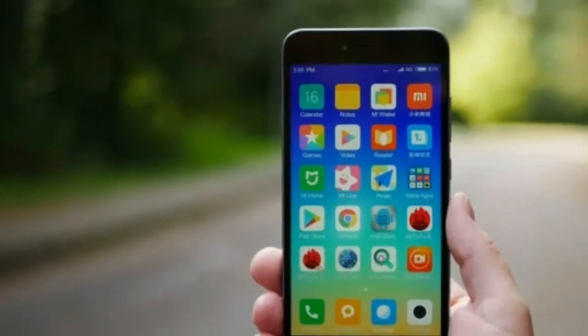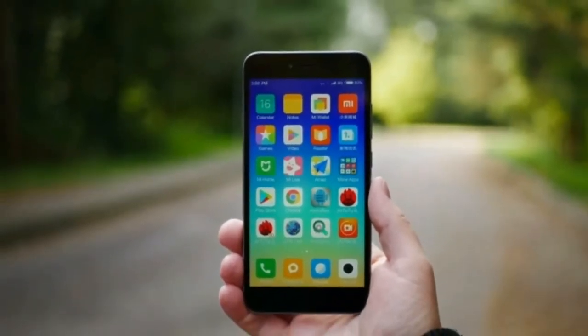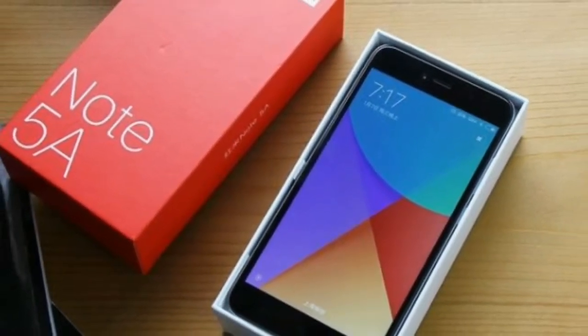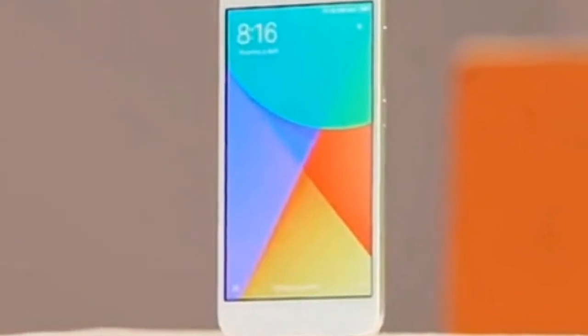Video recording. The Redmi Note 5A's video recording maxes out at 1080p at 30fps mode. Those are captured at a bitrate of 31 Mbps and have rock-solid 30fps. The audio is stereo captured at 96 kbps bitrate.